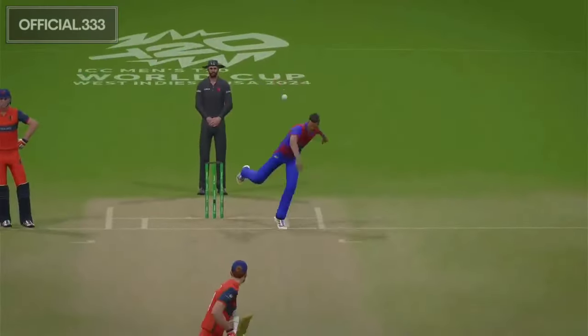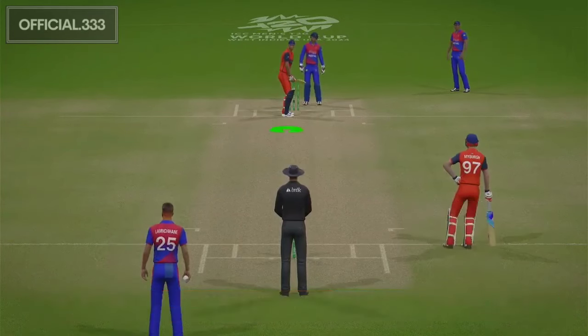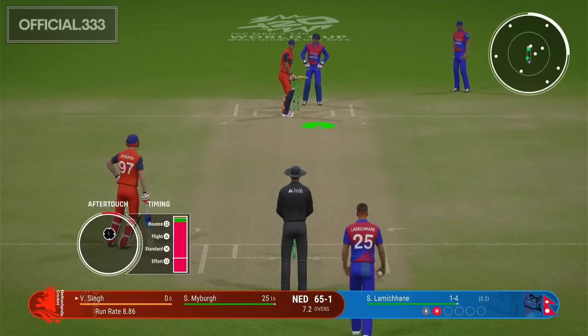They've looked threatening but can't go on with the job. They'll be annoyed with themselves having gotten out after a start. The field will come up now, you'd think. Pressure should be on as the new batter strides to the middle. They'll be looking for another quick wicket. First ball for the batter, coming in. Collects that one, simple as you like, inside the ring.